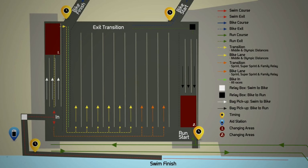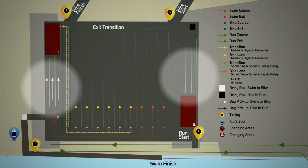Inside the transition area, there will be 2 opposite corridors, one for the bag pickup after the swim and the other for the bag pickup after the bike. You need to put the respective bags in these areas in the numbered hangers. Next to your bike, you will not be allowed to leave anything on the floor. You can leave your helmet on the handlebars, but not on the floor, as I mentioned.